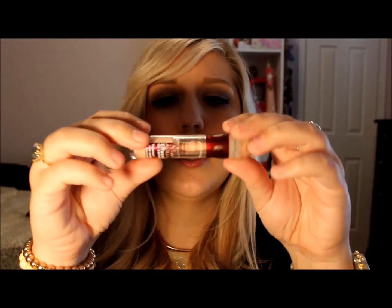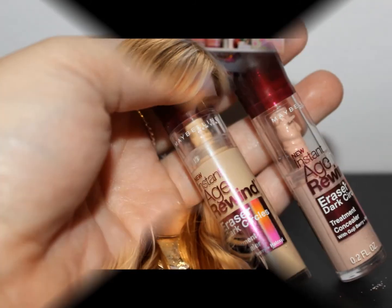But these are awesome. They blend out really well. They cover very well. You can also use these on spots on your face. I'll do that sometimes if I don't have my other concealers with me. But yeah, these are great. They also come in a light, a fair, and things like that. So different colors for whatever skin tone you are.